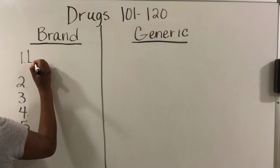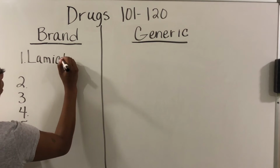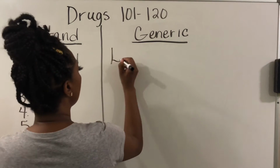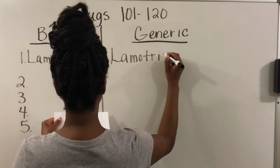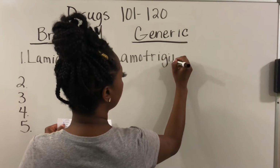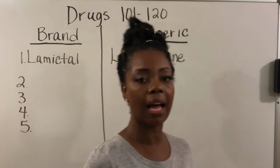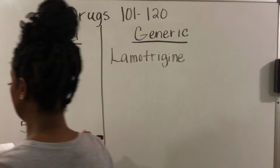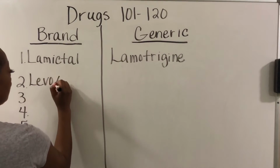The first one that we're going to go to is Lamictal. Lamictal. The generic name for Lamictal is lamotrigine, however you would like to pronounce that. The use for this medication, it is an anticonvulsant. Anticonvulsant.